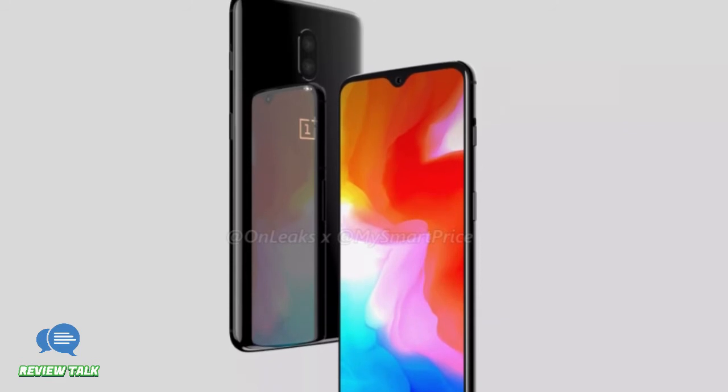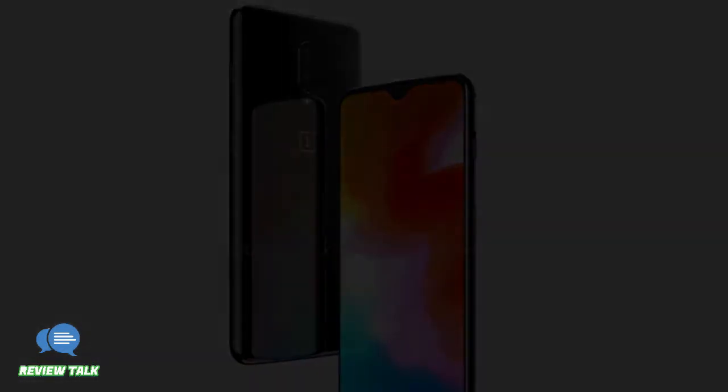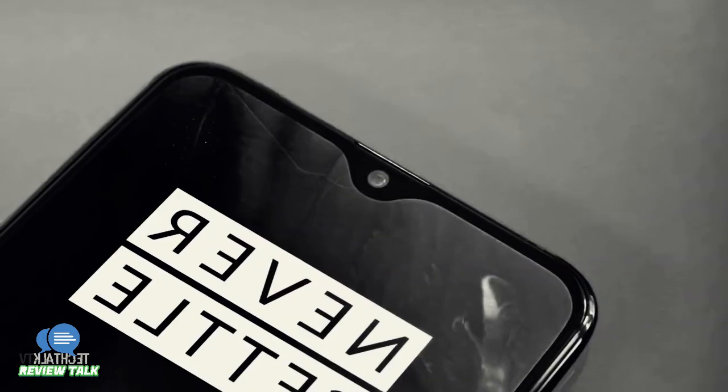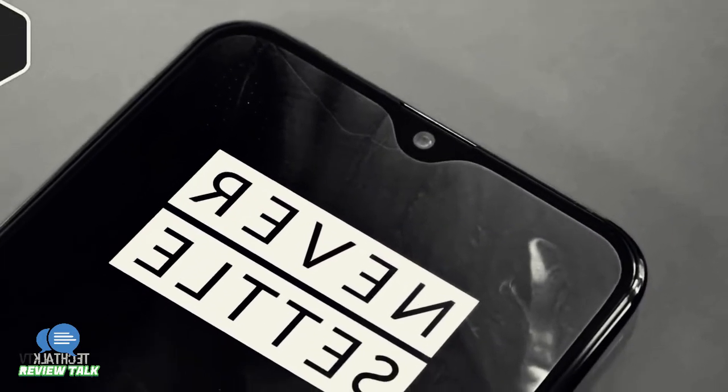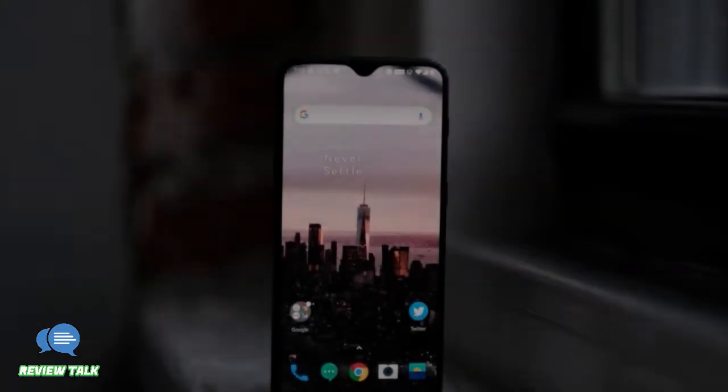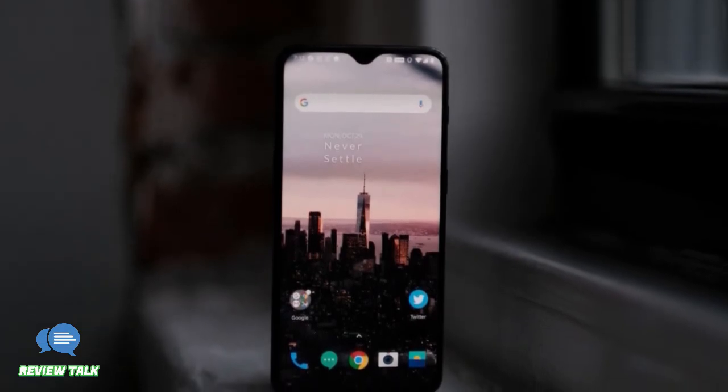So love it or hate it, the OnePlus 6T design and hardware are a product of the market realities and trends in 2018. It's no longer the brand you turn to for a breath of fresh air, and just the opposite. You get what everyone else is serving.